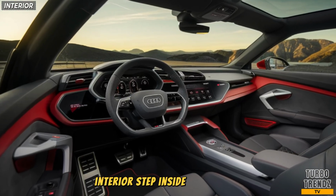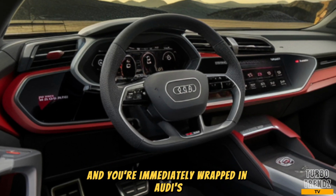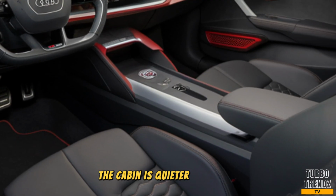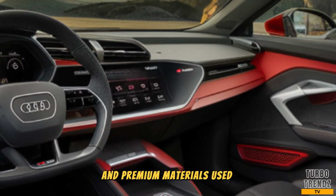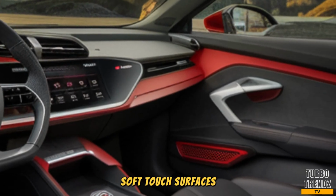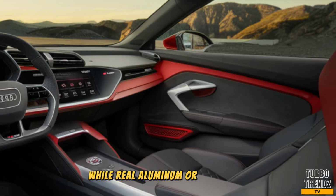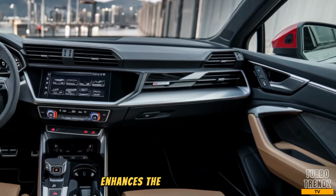Interior. Step inside the 2026 Q3 and you're immediately wrapped in Audi's hallmark blend of technology and craftsmanship. The cabin is quieter and more refined thanks to improved insulation and premium materials used throughout. Soft touch surfaces extend across the dashboard and doors, while real aluminum or open-pore wood trim, depending on your package, enhances the sense of luxury.